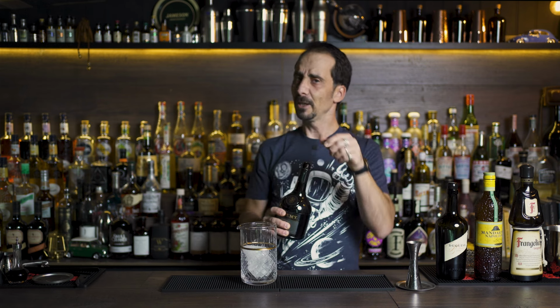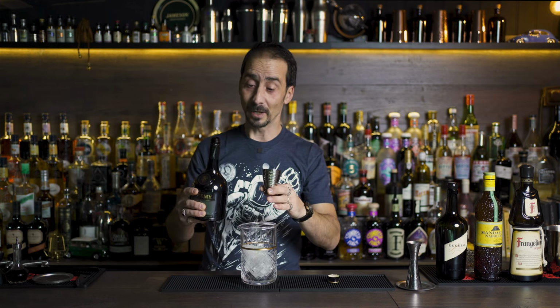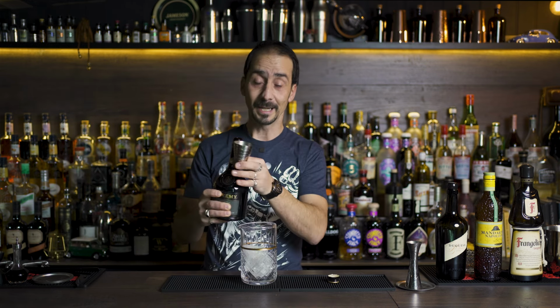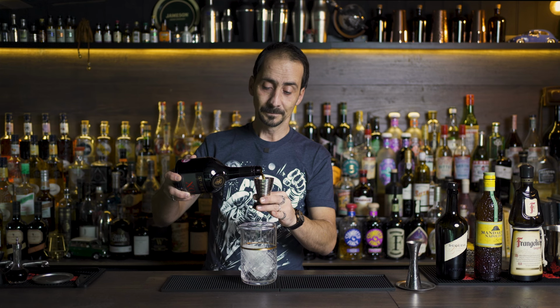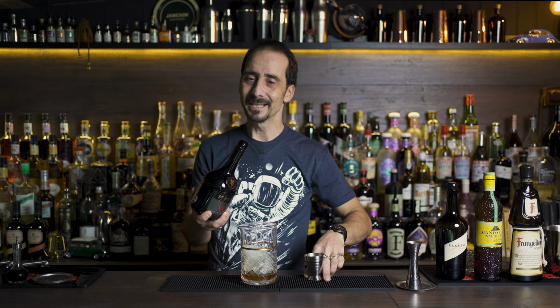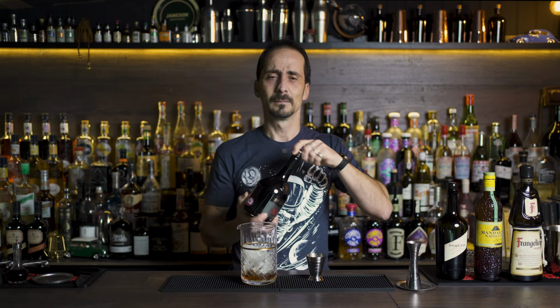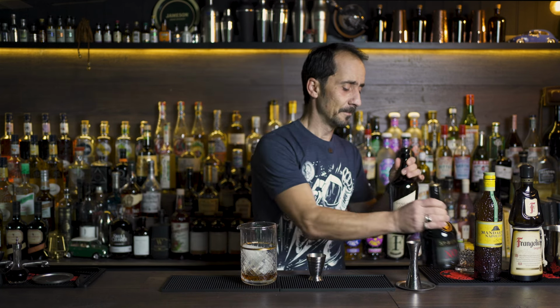Right, a very good amount of the brandy or a cognac, depends whatever you decide to use. I'm gonna be using 45 ml or 1.5 ounces. So that's your base spirit, that's the base of the cocktail. It will be wonderful, warm, sweet. Oh, fantastic, I can't wait.